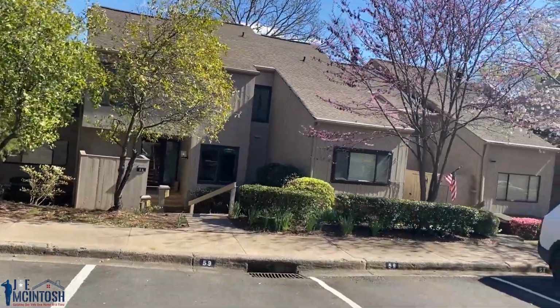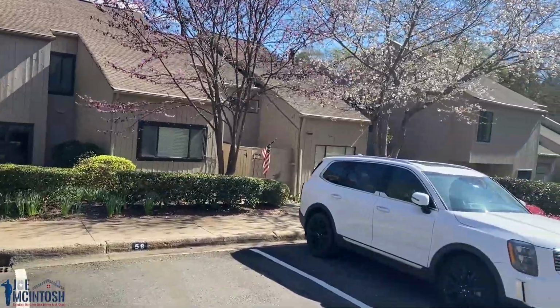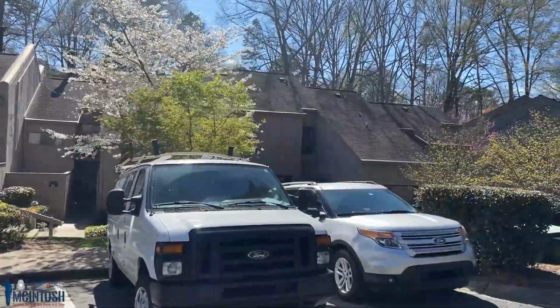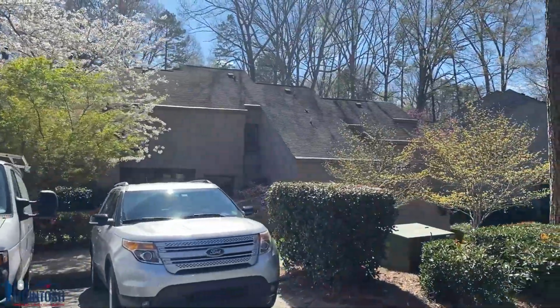Now, if you're looking for something a little smaller, say you downsize and you just want like a townhome, hey, River Hills has those also. They're 2-bedroom to 4-bedroom townhomes. Expect to start those at $350 and probably top out in the low 4s.